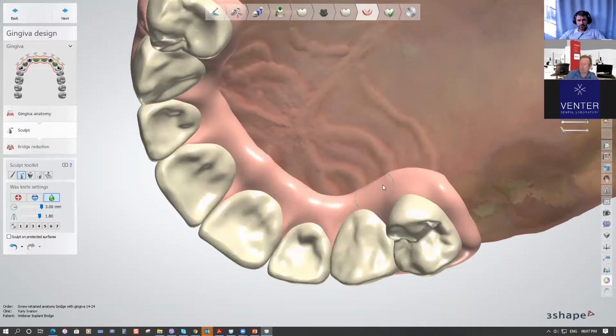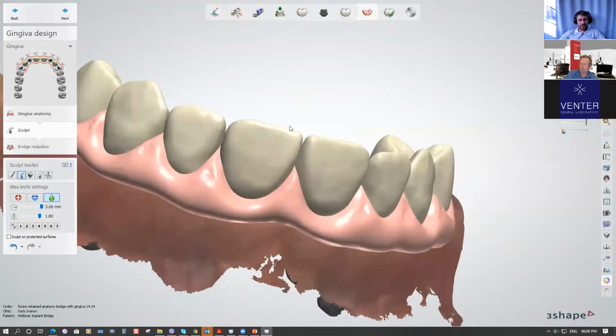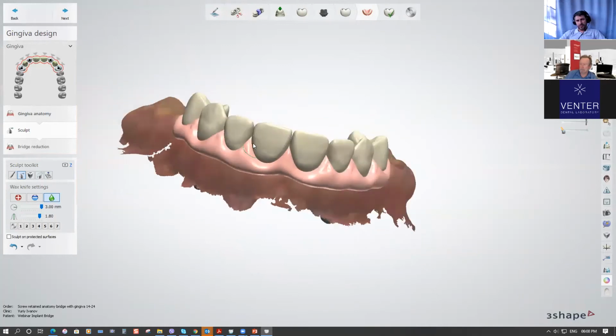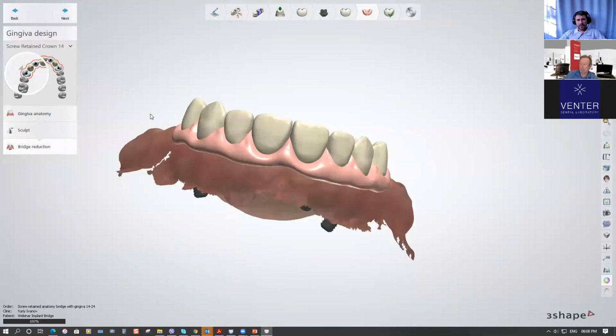Yeah, you could see this kind of gingivator is pretty cool and pretty easy to work with. Let's say this is the good design of the gingiva, and we are ready to hit next. Actually, there were no changes of the tools setup. We have the same tools, the same set of the tools.